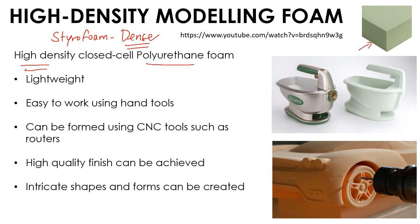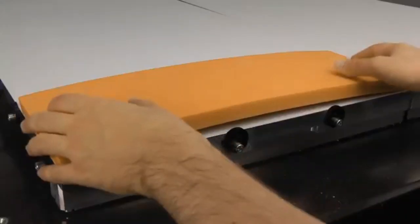Looks a little bit like this, so you can already see it's very, very dense, whereas with styrofoam you can't necessarily see the air that's been pumped inside it, but this is a lot denser. It's still very lightweight. It's very easy to work using hand tools. You can sand it, you can cut into it with saws, but a massive advantage is it can be cut or formed using CNC tools such as routers and milling machines. So here's a quick, quite satisfying little video showing how that happens.